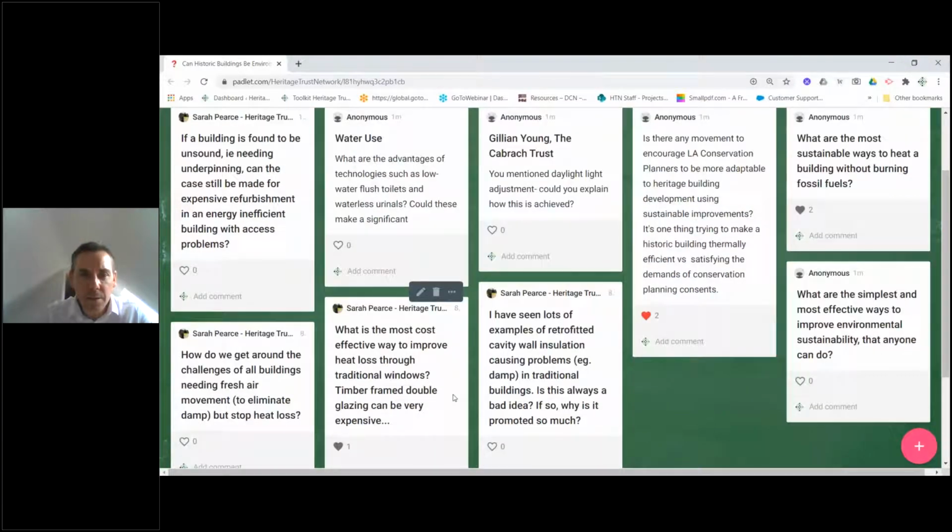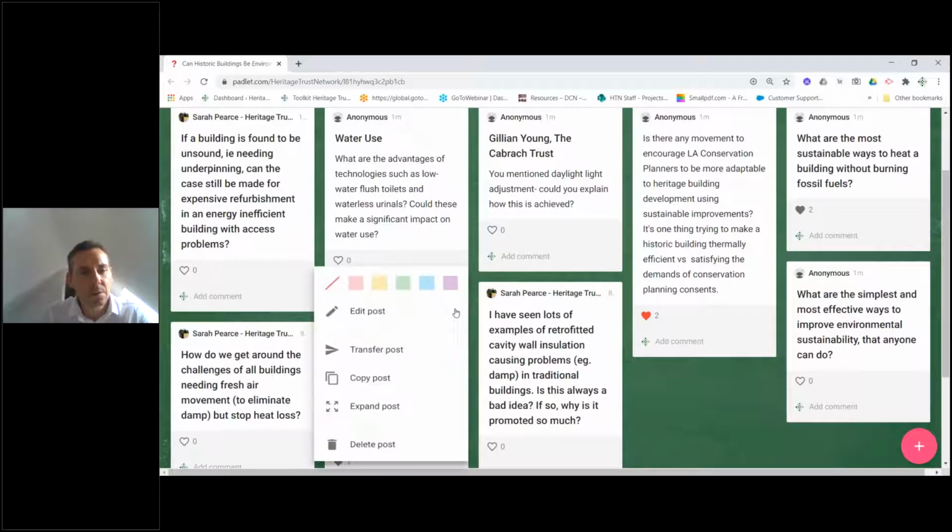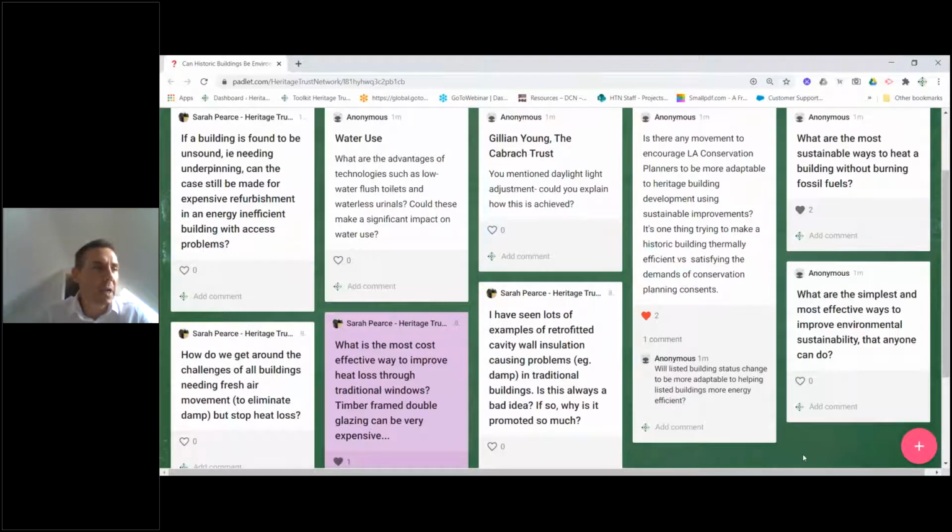I got it. What's the most cost-effective way to improve heat loss through traditional windows? Timber frame double glazing can be very expensive. I think looking back at what I've said through the presentation and some of the guides, the first part is maintenance. If you're looking at replacement, you're going to have to first understand what your building can do. If it's listed, you're going to have to speak to a conservation officer about what you can achieve. And I appreciate what Sarah's saying, and that can be costly. But the first port of call would be maintenance. And if timber frame double glazing is expensive, you could look at secondary glazing on the inside.